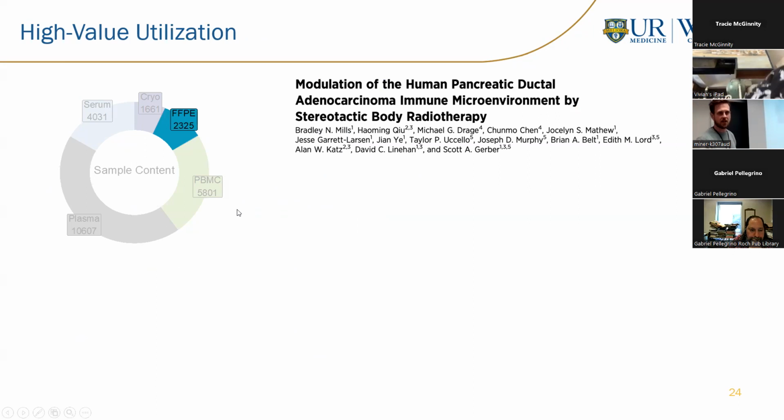So what I'm going to talk about today is a study where this manuscript was published using FFPE blocks. These were samples from our biobank, but long before the infrastructure was in place. It's easy for me to talk about because it's a study I was a part of, right? But at that time, we didn't have any paired specimens. We really did the best we could with these FFPE blocks to look at pancreatic cancer.